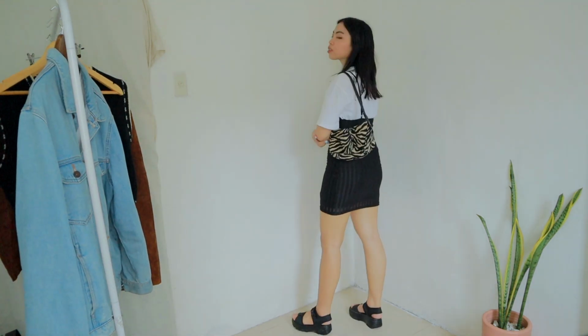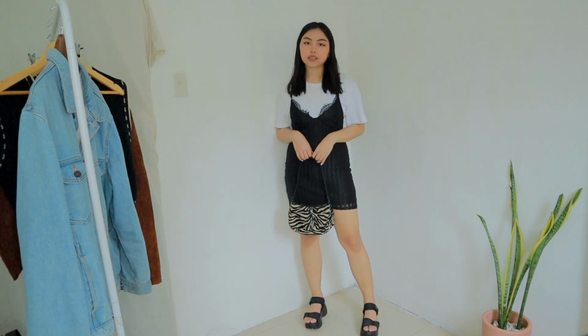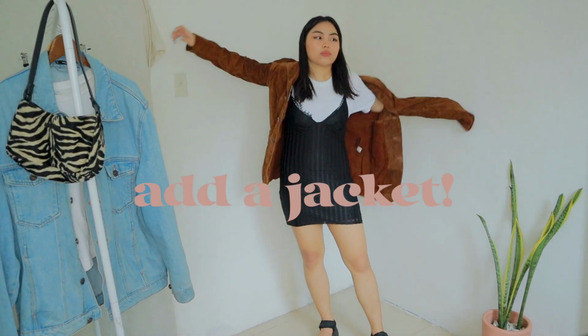I mean, it's feminine, but at the same time, it's sort of grungy because of the chunky sandals. And of course, you guys know me, I'm a jacket or blazer type of person, so I just had to layer a jacket on top of this outfit.